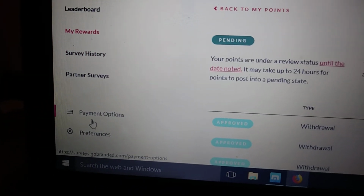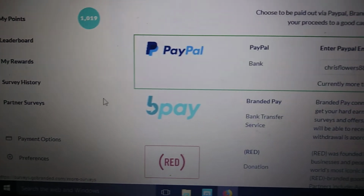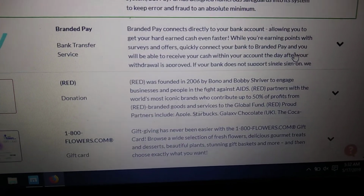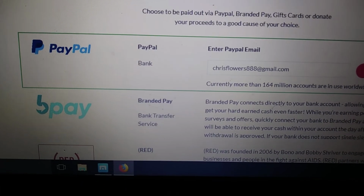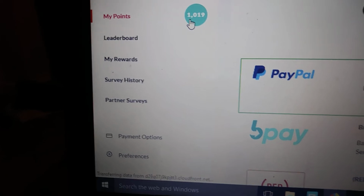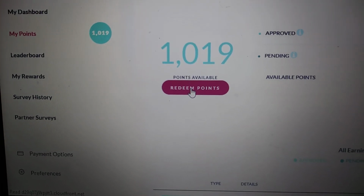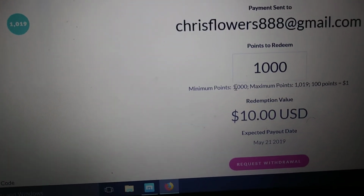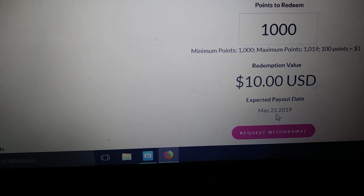So we go to payment options. And once that loads, I'm gonna go to PayPal. I got my email in there. I'm gonna click submit. And oh, that's actually updating. Let me see where I need to go. I'm trying to cash out right here. I'll go to redeem points. I'm going to actually just do $10, because you can put how many you want to. I can cash out a minimum of $10 because that's the minimum, or I can cash out it all. I'm going to leave 19 cents in there. So I'm going to request withdraw.